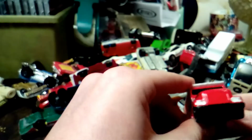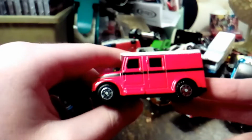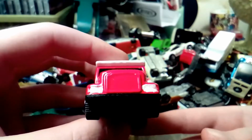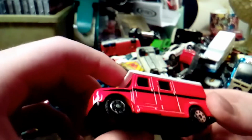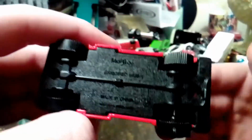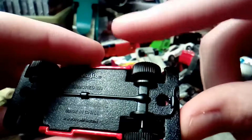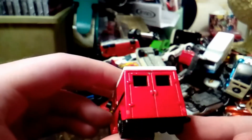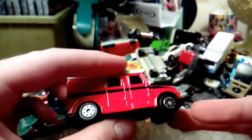Let's look next at this armored truck. I believe this is an International or a Freightliner. Yeah, I think this is actually a Freightliner. But it's a Maisto. It says armored van on it. And then it's got treads on the tires. I bet this sounds funny on a Hot Wheels track. Real plain decals, just that black stripe going around it. Other than that, it's all red.